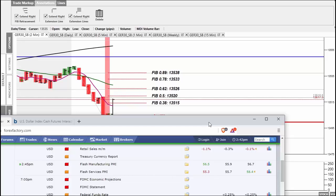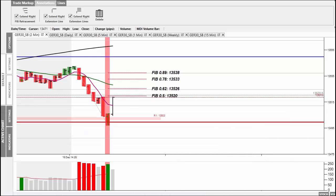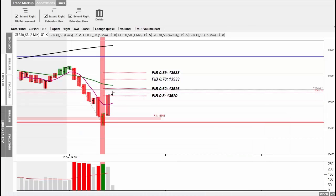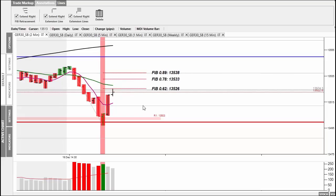So here's the news. We've got the US flash PMI and manufacturing, and then prices start to move higher. I've already seen the buying in the bottom of this bar here, and then prices trade up to 50%. And now I'm watching the volume at these levels as the market's moving higher. I'm looking at the volume, and again I can see this is at least 95% of the previous bar's volume, but we've stopped at the 62%, and there's got to be some sort of resistance at this area, and that is precisely what occurs, as you'll see prices now following, moving to the downside.